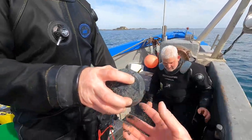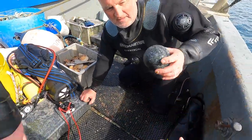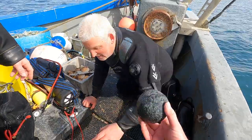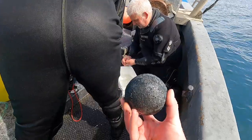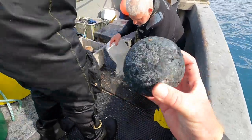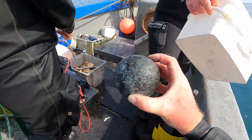Oh yeah, blimey. Nothing. Oh my god. Oh no. This is that. They make cannonballs that size. That's going to be worth £3, I reckon. Anyway, we'll give that a little wash and a little bit of soap. But it's not exactly round, that one.